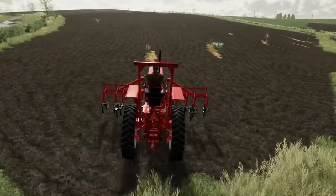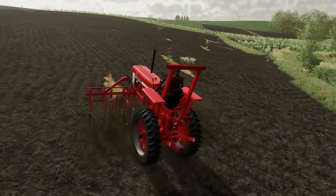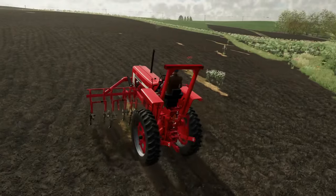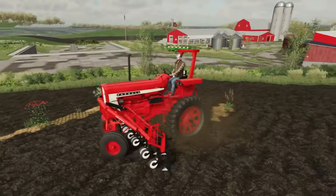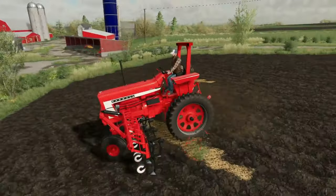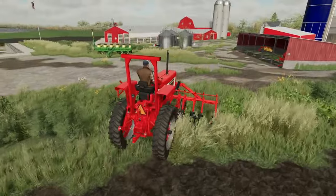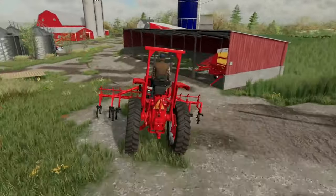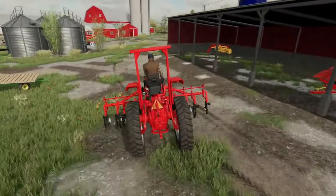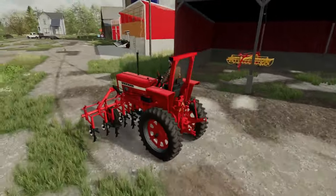So we'll go ahead and drop it down. Oh yeah, this sort of worked pretty good for getting rid of our weeds. All right, well, this sort of worked pretty good. We're going to use this to run through the corn and get rid of all the weeds when we actually get some corn planted. But I think we're just gonna leave it. I say we're gonna leave it folded out.